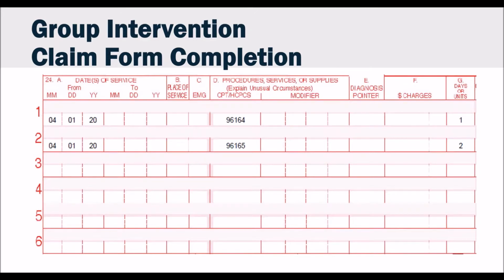So for the 55 minutes of time that was spent providing the group intervention service, you would convert your minutes to the appropriate number of base and add-on code units. As indicated here on this example claim form, we have reported 1 unit of the base code, 96164, for the initial 30 minutes of service. And then we have reported 2 units of the add-on code. The first unit was to represent the additional 15-minute increment beyond the initial 30 minutes. And then a second unit of the add-on code was used to report the remaining 10 minutes that it took to complete the service.